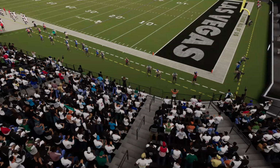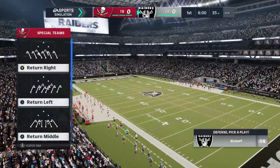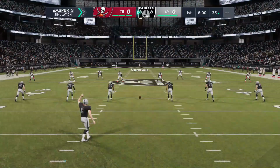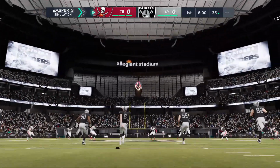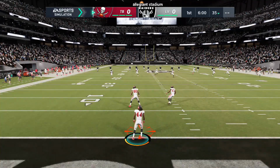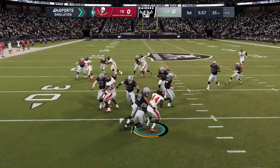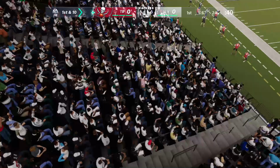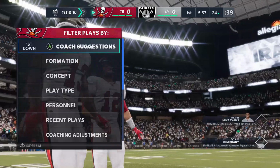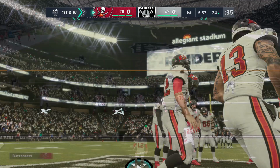Vegas, Nevada. It's a special prime time edition of the NFL on EA Sports. And off we go from Las Vegas. On the return, Dare Ogunbowale, and he'll be tackled just shy of the 25. Ogunbowale on the return. The Bucs take over 1st and 10 at their own 24-yard line.